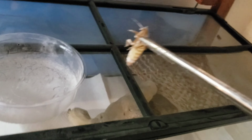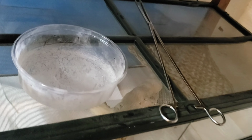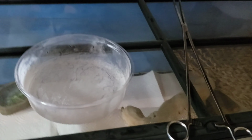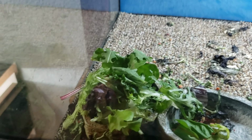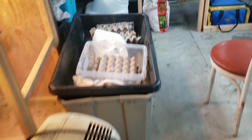Like I tell you guys all the time, I like to do smaller meals more times per day and keep the greens in there. She also eats the bearded dragon pellets, so she gets a wide variety of foods. She's got greens in there right now, available.